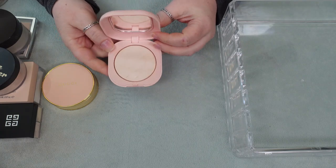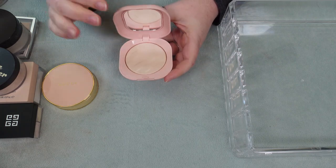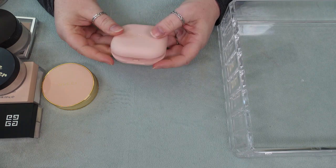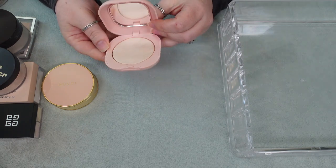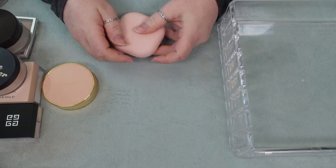I mean, you could easily get Laura Mercier if you're looking for a radiant finishing powder, but this one, this formula is just better than Laura. It's so bouncy and creamy. But for the purposes that I like to use it for, and Laura just giving a little bit more coverage, I'm going to keep that one and let this go.